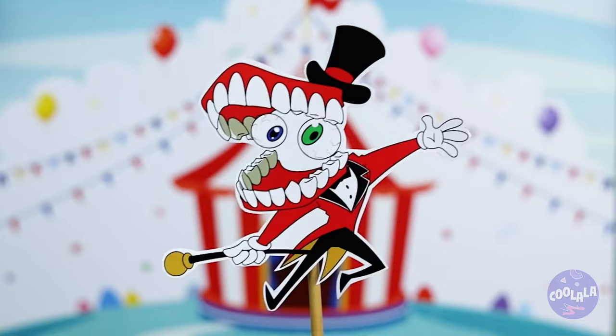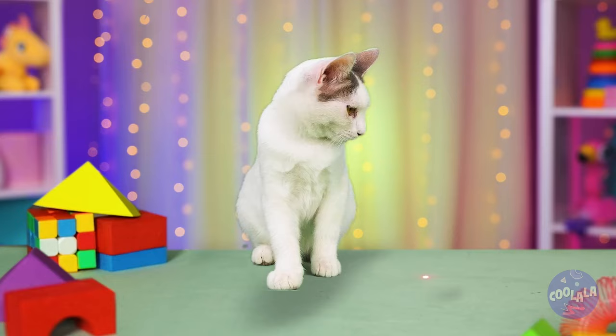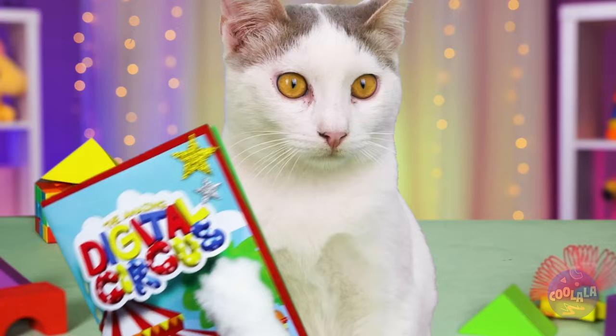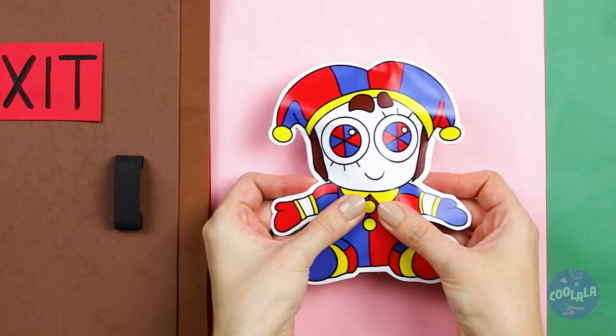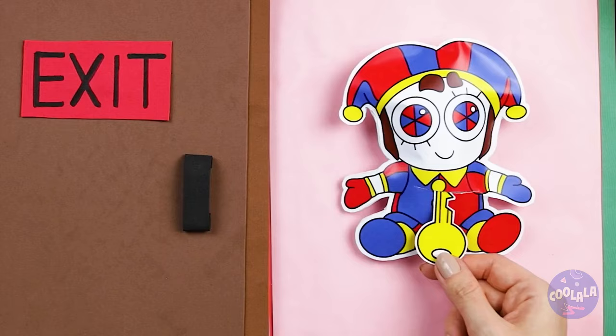Huzzah! The circus is in town! Let's start with a little light show. It's not much, but you know Kitty's a fan. Let's see where it leads us. A curtain? What's behind it? A book about the digital circus. Look, there's a door. It's locked. And a gift. Pomni. Ooh, and she's got something for you. It's a key. Now we can open the door.